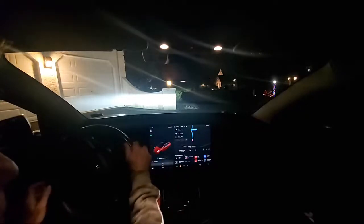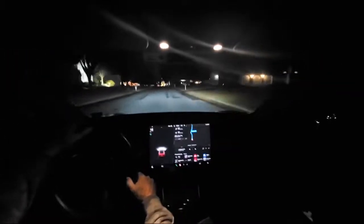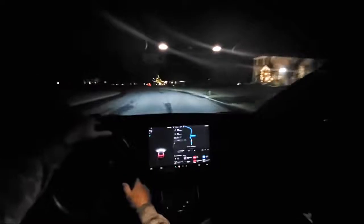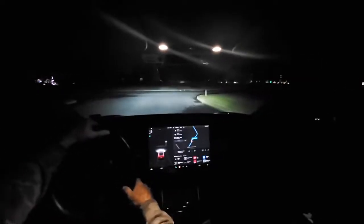And put it in drive. And hopefully we will be able to put it in autopilot soon. Up the road here. Let's try. Nope, won't go into autopilot yet. Not autopilot, but full self-driving, really. Now I may need to drive a little bit to be able to.